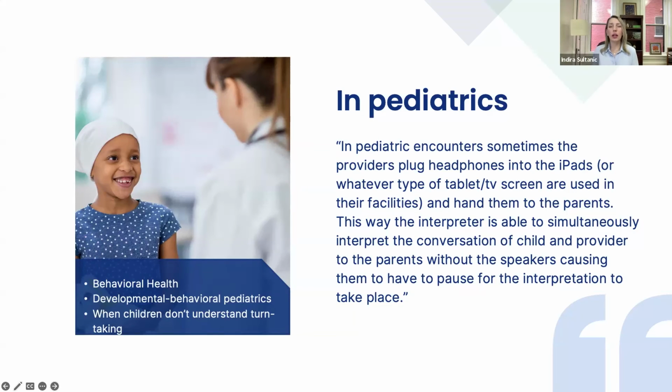If you look at this particular setting, here's an example of somebody sharing what that might look like, when maybe there's an iPad with headphones plugged in that's provided for the parents, or those accompanying the child who speak the language of service, to follow along. Nobody needs to pause, the session goes smoother, and the parents, who are not always providing information or making decisions, are being informed. In this case, they're receiving that information, and interpretation is taking place using this particular mode. There's also behavioral health and developmental behavioral pediatrics, or when children don't understand turn taking, where it's sometimes a very useful mode to switch to.